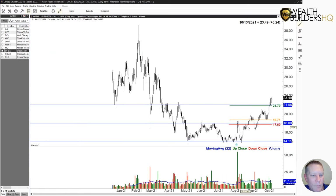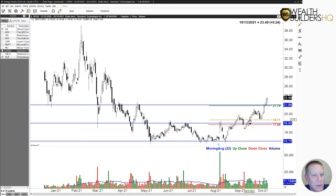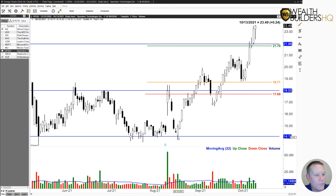So Open Door is another one. This is one I looked at right back here. Had the double, triple bottom right here, looking for it to break to the upside. It moved so fast from 14 to 18 when it broke here. Let me zoom that way in, actually. It moved from this low up to 18 to the entry point so quickly. I was just really skittish, so I didn't pull the trigger on it, and a few days later, I was glad I didn't.